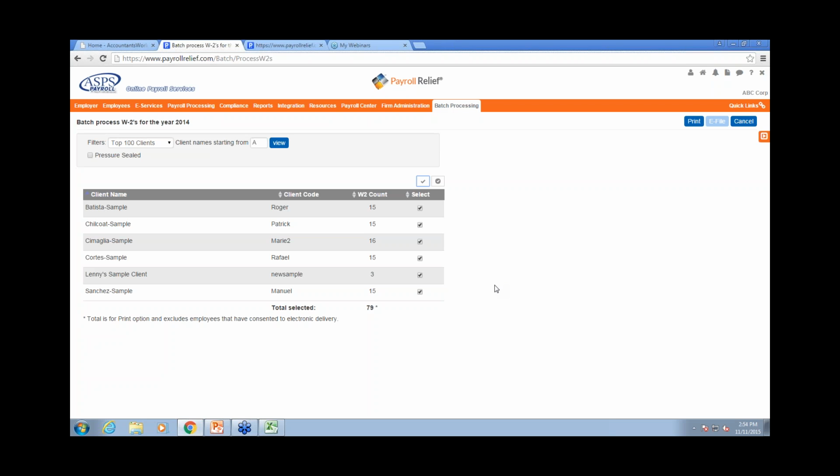If they consent to that electronic delivery, you don't have to print out those W-2s. It automatically goes to that employee portal. There's nothing else for you to do. You're not stuffing envelopes. You don't have to worry about anybody losing documents. This is a night and day difference right here. Even if you only get a fraction of those employees that you process for to agree to this, it's still significant. Being that this doesn't cost you anything and it's so easy to set up with our system, why not take advantage of it?